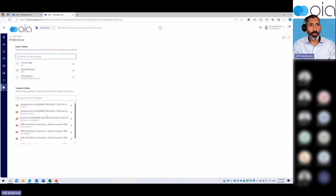But the great thing about these notifications is, so as not to block up my inbox, they're actually going to just send me a daily digest of what's going on with each of the users or the trackers that I follow. And that's great because it means I get a one-page view of what's going on, things that are overdue or things that are ready today, or perhaps things that have changed in the last 24 hours for some of the trackers that I follow.